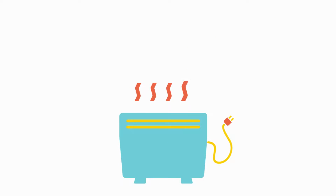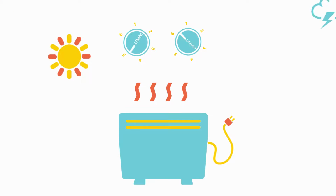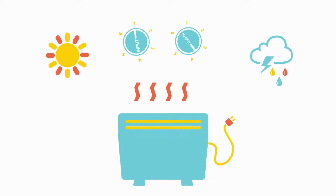Homes heated by storage heaters won't have all of these controls, so it is important to check the input and output controls are in the right position for the time of year and weather conditions, and that they are being used correctly.